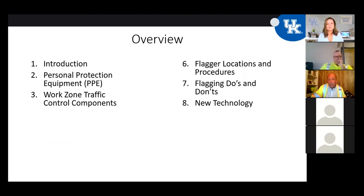So, introduction, we're going to start there. PPE, that's one thing I don't believe in this day's time you have to explain to anyone. I think during this pandemic, we've all gotten used to the term PPE, personal protective equipment. We're going to talk a little bit about the work zone traffic control components, in so much how each one of them is important in keeping not only the flagger safe, but also the crew within it.